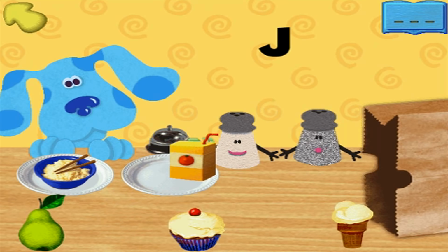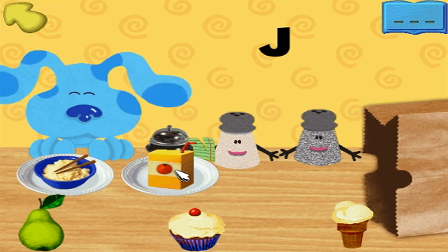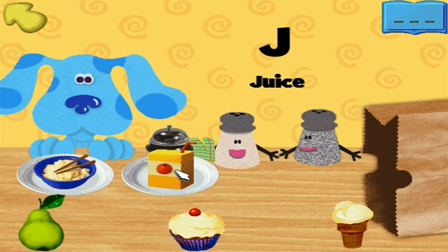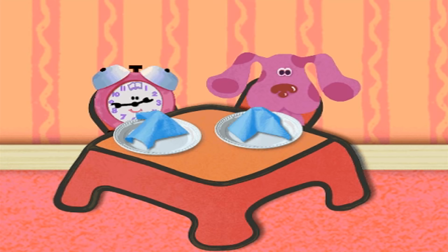Blue says thank you for all your help. Thank you. Is this the snack we're looking for? J. J. Juice. J. It starts with that letter. Our friends will love these snacks. There they go. I always have time for snack time.